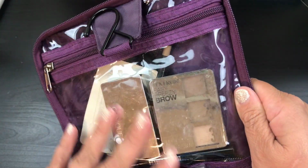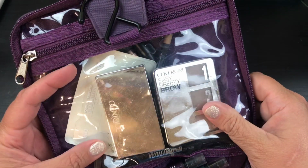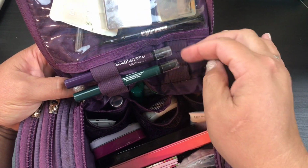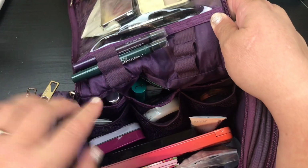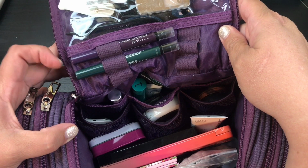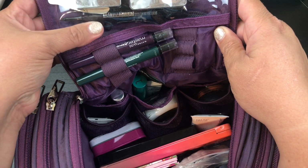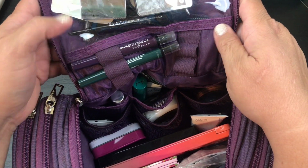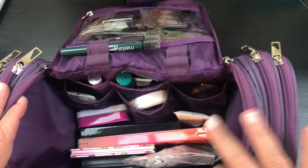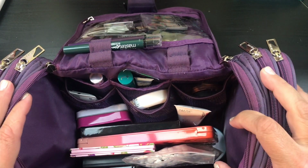This is all my eyebrow stuff right here, and then I've got some eyeliners. There's room for 6 different things in here. But I've got my 2 eyeliners that I use. I do have some eyebrow pencils that I could put here, but I just leave it in there. Look at that. Isn't that cool? It's all good and ready to go.